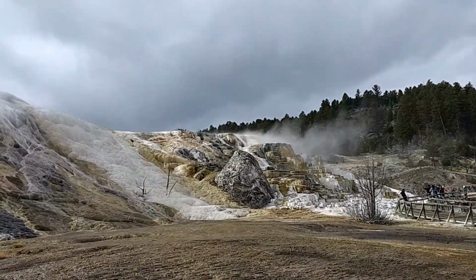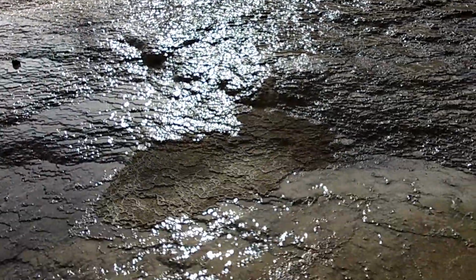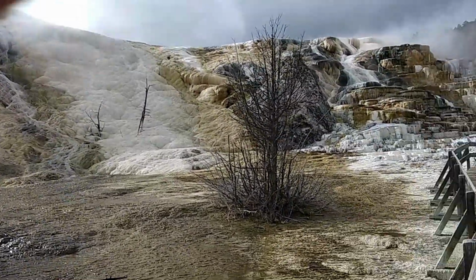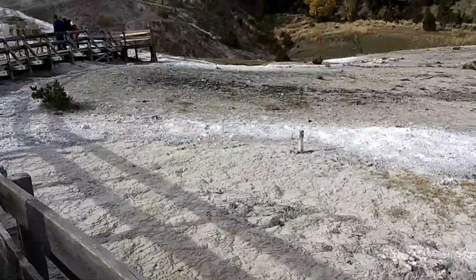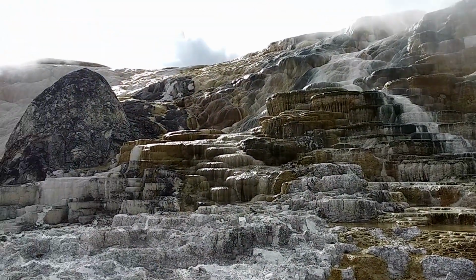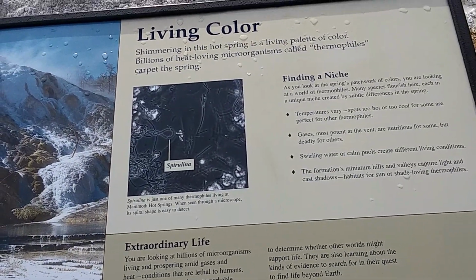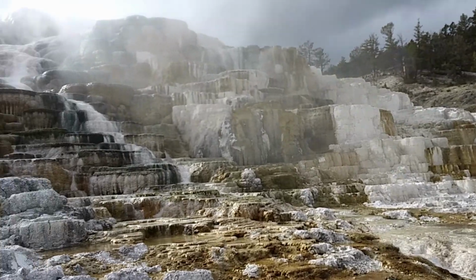It goes way the heck up. It's interesting. Very sulfurous smelling. So the water's glinting, it's rolling. So this spring is popping, but it's also steaming. So different colors. I'm not sure what the white is. Is it limestone? Probably. This is cool.